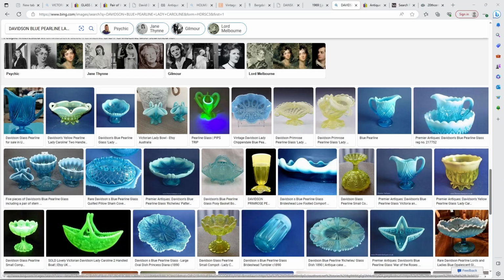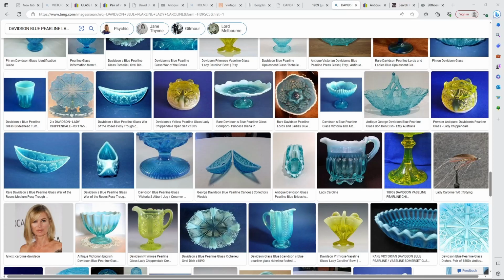I just thought I would give you a little warning about doing these searches, because I carried on scrolling after I'd stopped recording there. As you scroll down, you get less of the words.